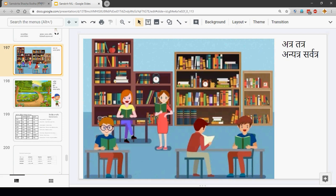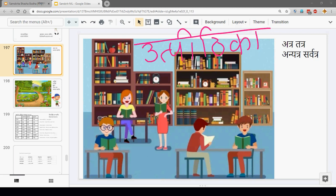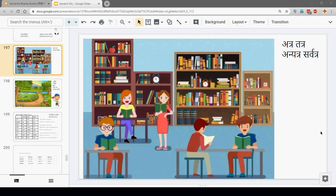I'm trying to find the word for table. The desk. Desk or table we can use utpitika. Short U. Long E, short T, utpithi, utpithika. Utpithika kutra asti? Utpithika atra asti.